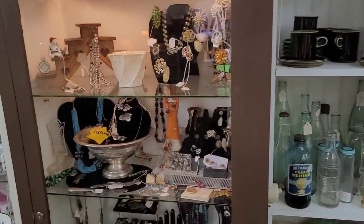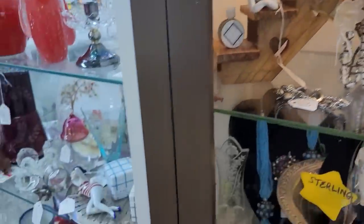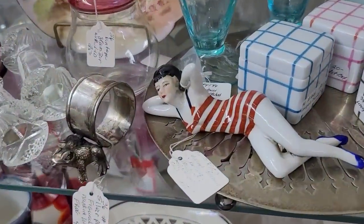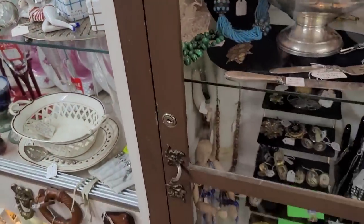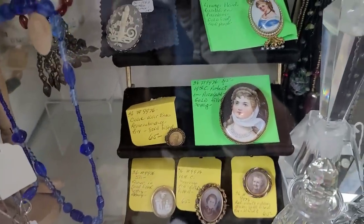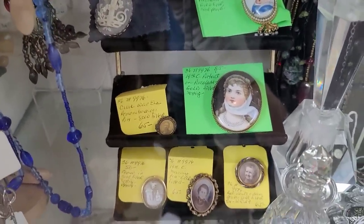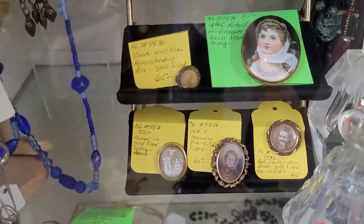Let's see. Any more tiny treasures? Bathing Beauty over there. Oh, there's another Bathing Beauty. She's at 125. Definitely the going rate on those things. Oh, look at the little lockets. Oh, look at that porcelain one. She's got the scarf with the pearls. Oh my goodness, look. And then we have the smaller ones there.